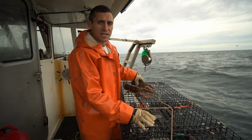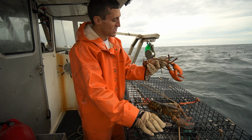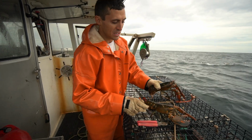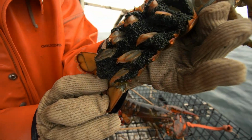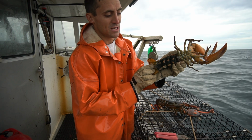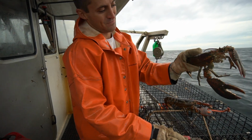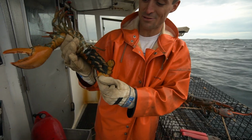So we follow a lot of regulations to keep the population sustainable. One of many things that we do is we notch the tails of the breeding females. You can see this is an egger. She's a female lobster, currently full of eggs. It's estimated there's roughly 10,000 eggs per pound of lobster. So this is close to a 2-pound lobster, 1.5 pounds. So she's got around 15,000 eggs on her.